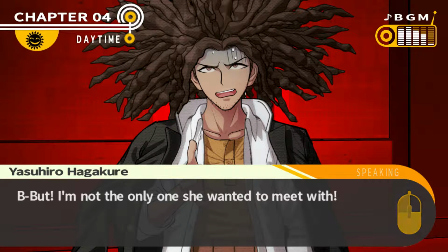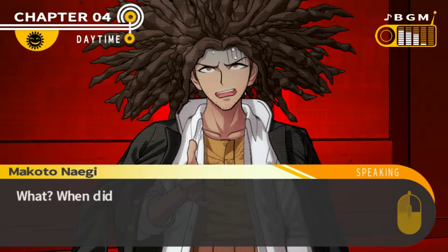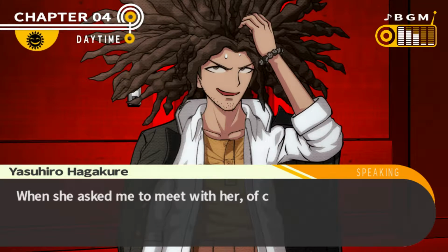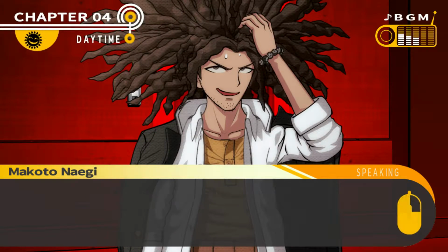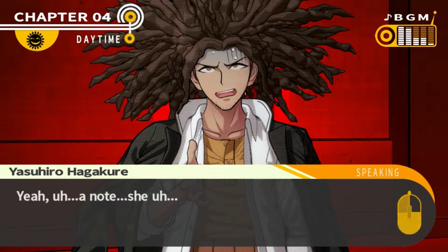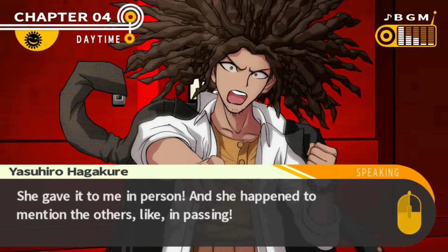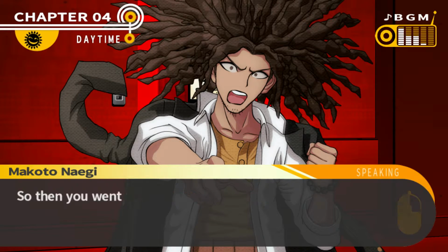But I'm not the only one she wanted to meet with. Ogre told me herself that she asked Byakuya and Toko to come too. What? When did Sakura tell you that? Well, when she asked me to meet with her, of course. But didn't she write you a note? Yeah, a note, she gave it to me in person. She happened to mention the others, like in passing. I gotta be honest, this is super suspicious.